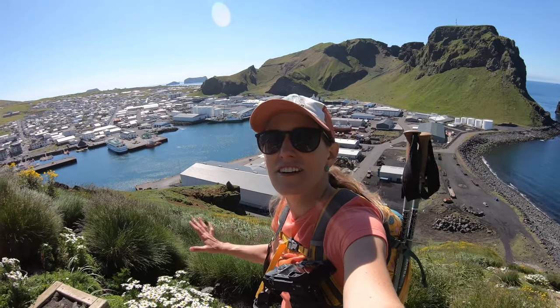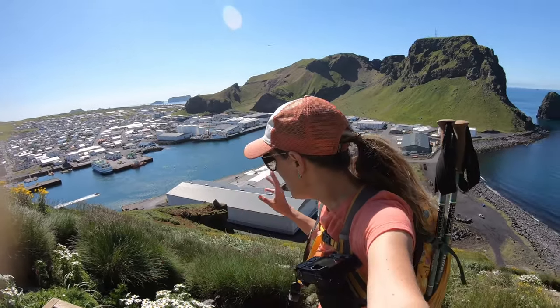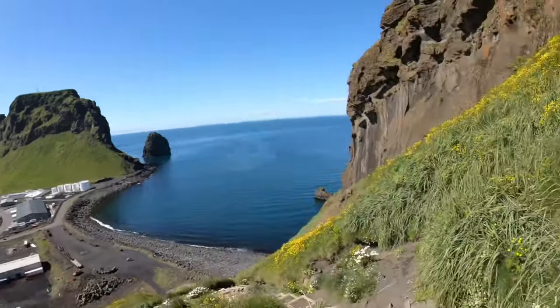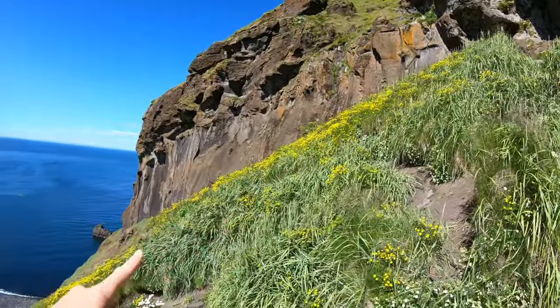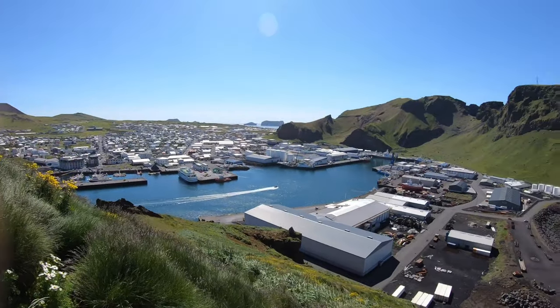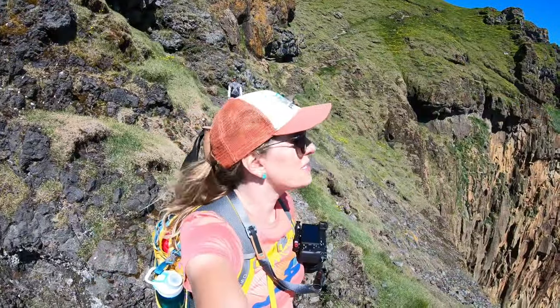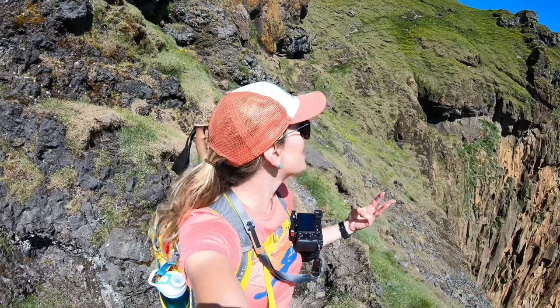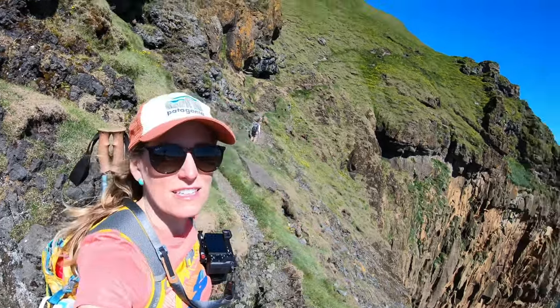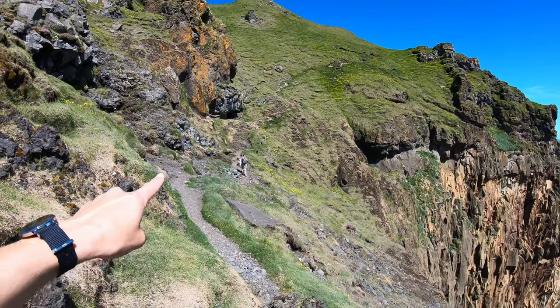And the hill is covered in wildflowers at this time of year. It is July 5th. And look at the flowers, yellow flowers, daisies, and the view. Damn! Okay, we made it up the first set of ladders, and there's chains and there's ropes, and now we have this amazing view, and we're walking along the cliff edge. There's Renee.